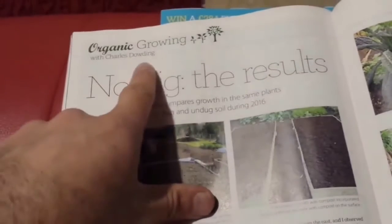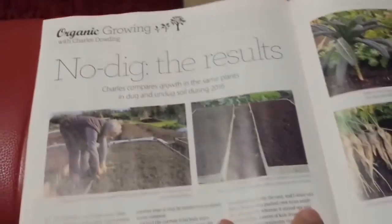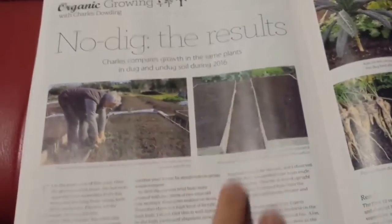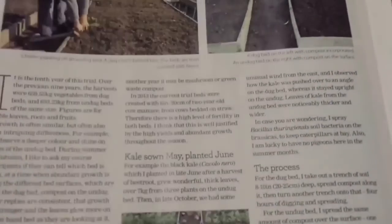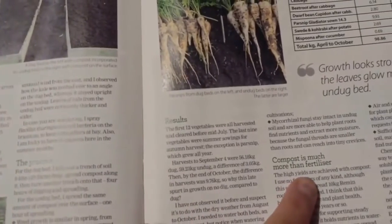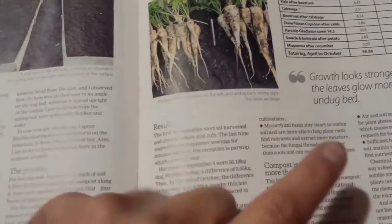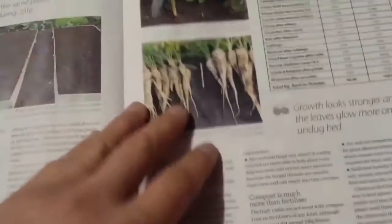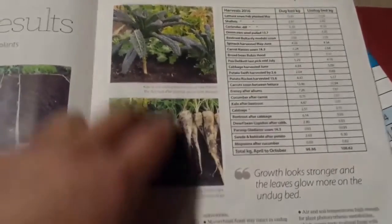And Charles Dowding shows his results, comparing growth of the same plants in dug and undug soil during 2016. Kale sown in May, planted in June, and you see the results here. So you have to read it, actually. The process, the results: compost is much more than fertilizer. It's actually mulch. It also is a medium in which the plant can put down roots. And the results are here.